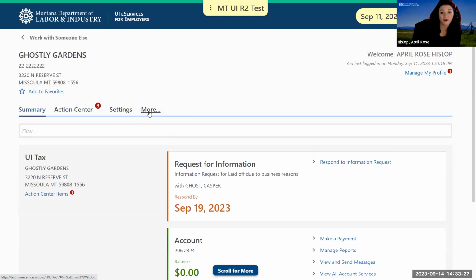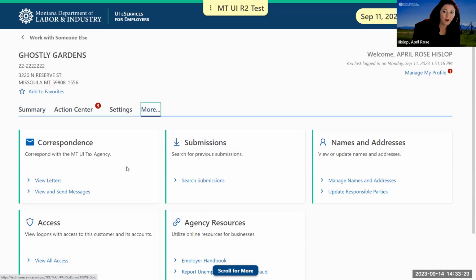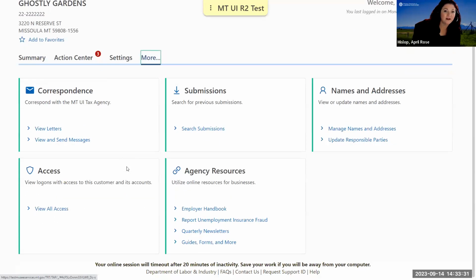Then we have this More tab that's out here. What the More tab has is just a few links of everything else that are generally in other places that you can get to. One thing that I've always really liked about e-services through the product that we have now is that there's many ways to get where you want to go.